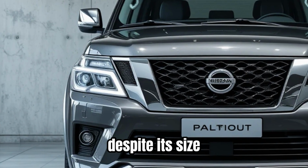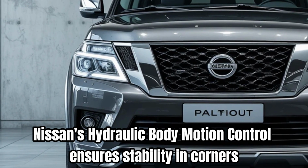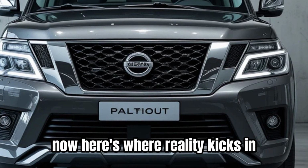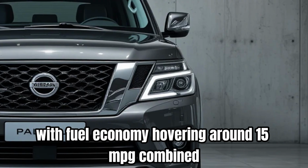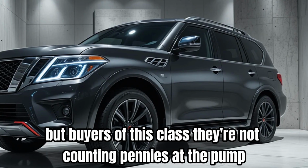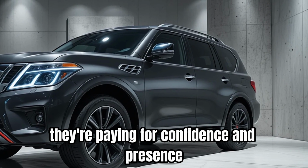Despite its size, Nissan's hydraulic body motion control ensures stability in corners. Think of it as a balancing act between luxury float and sporty firmness. Now, here's where reality kicks in. With fuel economy hovering around 15 mpg combined, it's not exactly sipping fuel. But buyers of this class? They're not counting pennies at the pump. They're paying for confidence and presence.